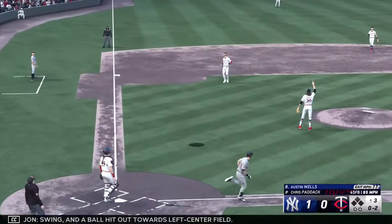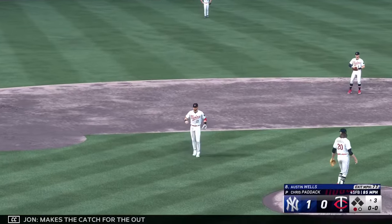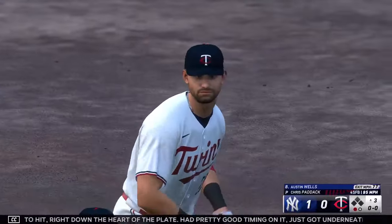Swing and a ball hit out towards left center field. Makes the catch for the out. That was a good pitch to hit right down the heart of the plate. Had pretty good timing on it. Just got underneath it a little bit and popped it up.